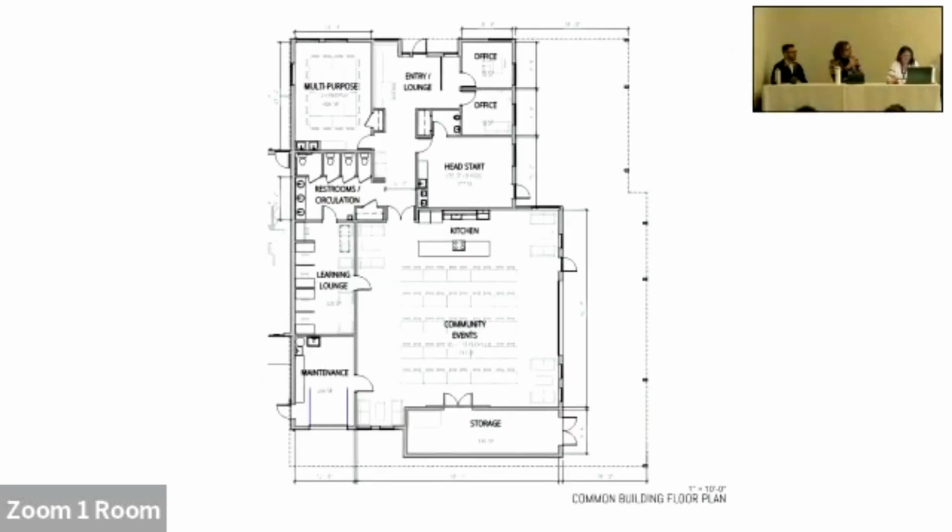So this is the community building. Originally it was even larger than this, but it's over 4,000 square feet, and we were able to get a meeting space, kind of classroom space, the Head Start space that Andrea talked about, which has an outdoor secure playground as well. And then a really large community event space. We wanted to make that as big as we could, thinking about winter months and snow on the ground, and hearing Sarah's voice of, people need something to do, people need a place to go.